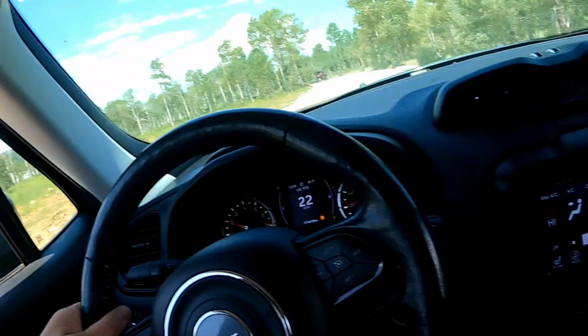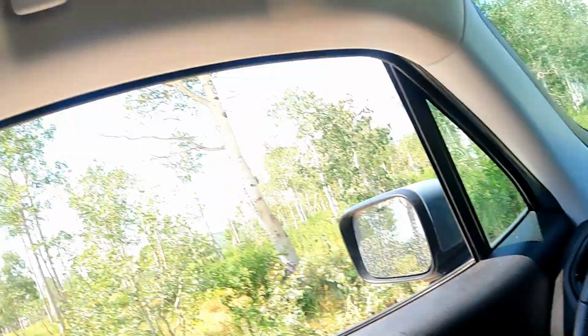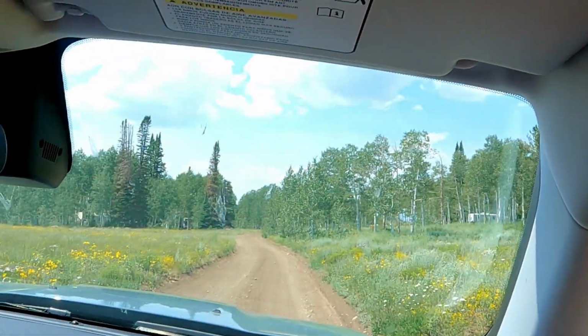We've learned that we can't push the car too far up the hill, or it starts to overheat a little bit. So we have the blower on high, just to pull some of that heat out of the engine. And here we go. Beautiful. We'll catch up with you more when we get to the other part, down to the cabin.